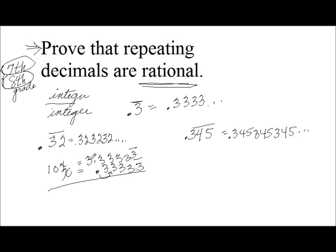Then draw a line. Since we have two balanced equations, we could subtract them. And so we get that 9x is equal to 3. Solving for x, x is equal to 3/9, or 1/3, which is a fraction made up of integers, thus proving that 0.3 repeating is rational. In fact, we all knew that it was worth 1/3.